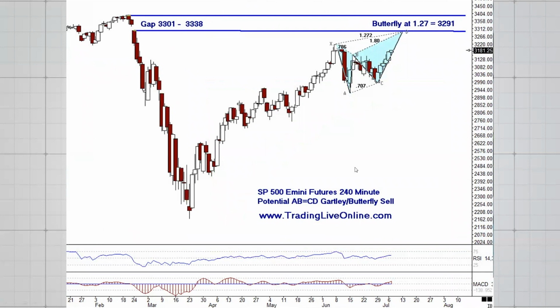And here I'm scaling down now to a 240-minute chart and showing the butterfly pattern here and how that extension, the length of X to A multiplied by the 1.27 Fibonacci ratio added to A, gives us the extension up here. And that you can see very clearly on here is coming right into this gap area.